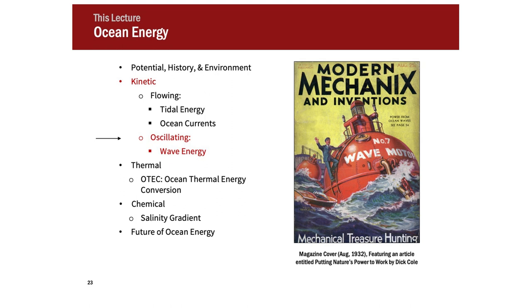The other way we do kinetic, and I would say the one that often comes to mind, is wave energy. And there's lots of different technologies and ideas, and people continue to try to make use of our waves as an energy resource in the ocean. I like this magazine cover from the 1930s, because it shows this idea for a wave motion device that's collecting that ocean energy. And the ideas that we have today aren't that much different than what they were thinking about before.